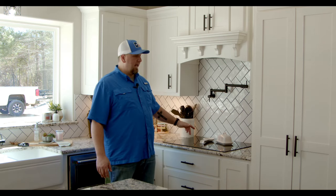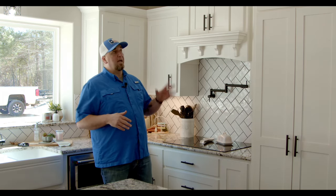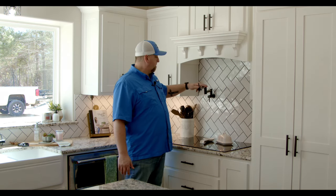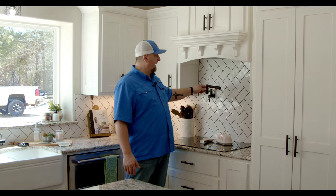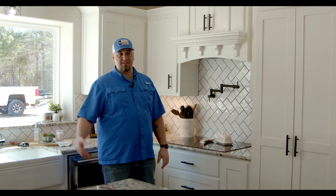You can see we've got a cooktop with double ovens and microwave built into the cabinetry. We've got one of our pot fillers here over the stove, if you're making spaghetti and you need to pour water or anything else like that. You've got instant water. You don't have to move that pot or pan over to the sink area.